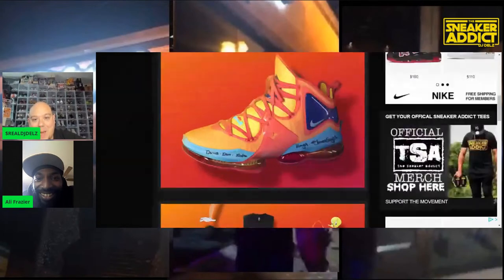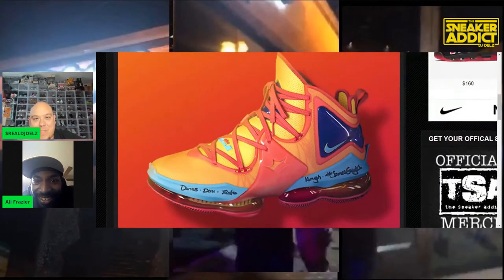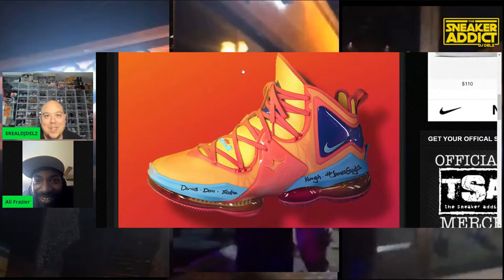So this is the LeBron. What do y'all think of this LeBron? This is the brand new LeBron 19 right here. How do we feel about the LeBron 19? Allie, how do you feel about the LeBron 19? Stop playing with me. How do you feel about this?